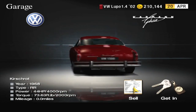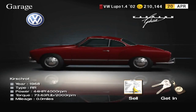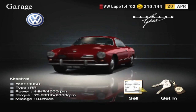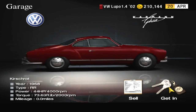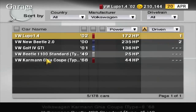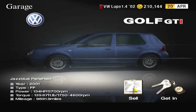And this is part 111, and it's the final one-make race championship or series, whatever you want to call it, that we'll be doing. And in the last part, we did the Volkswagen Lupo Cup, and we won this. We will now do the GTI Cup. So, going to be kicking it up a notch, I guess, and getting our Volkswagen Golf.